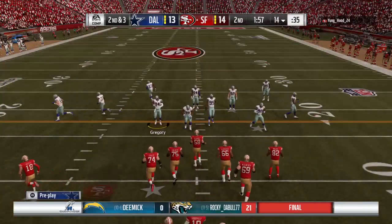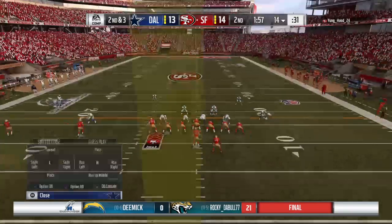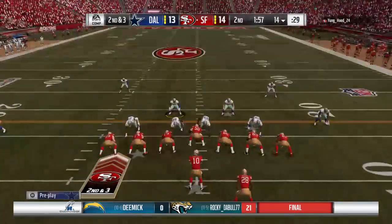A minute 57 to go in this first half. We'll be back with more in the NFC title bout after this. Here we go.